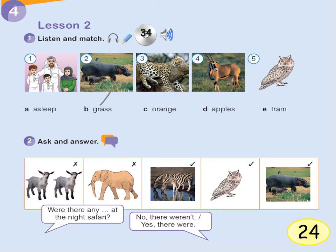Unit 4, Lesson 2, Activity 1. Listen and match. Where were you last night?